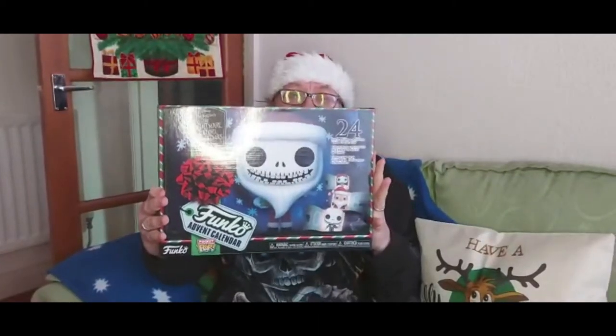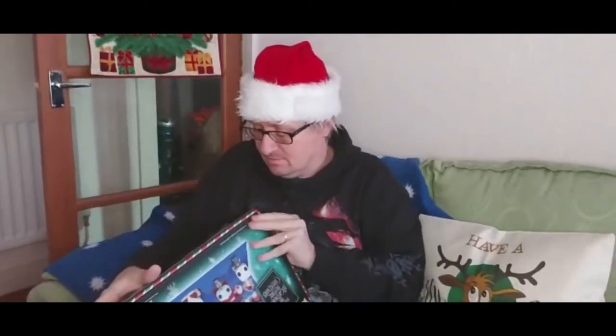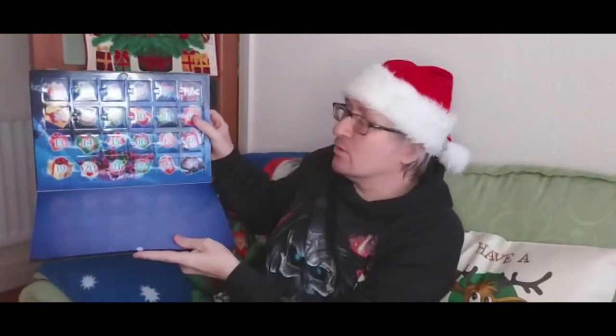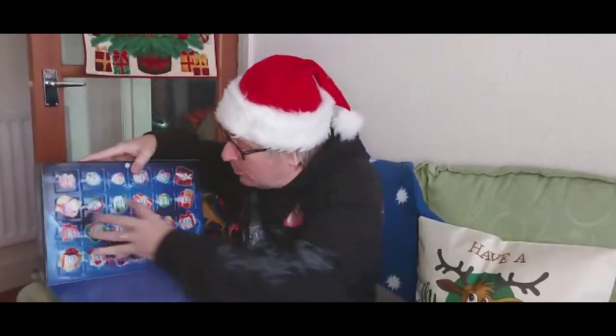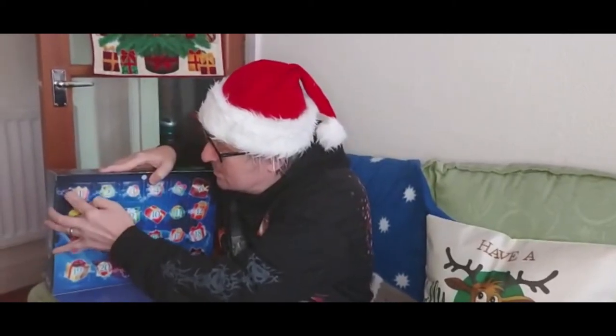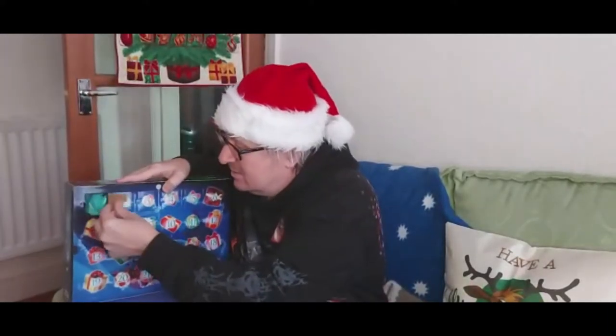Hey up, folks, it's the 1st of December, and that's the start of my Nightmare Before Christmas advent calendar. There's the back. That's what it looks like. And inside each of these is a mini Funko Pop. So we'll start with door one. Here we go.